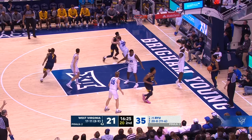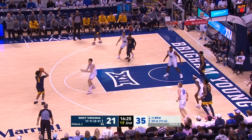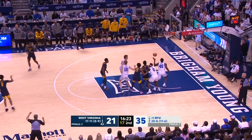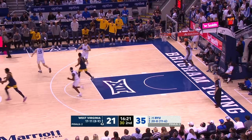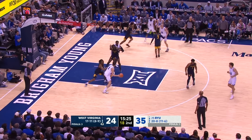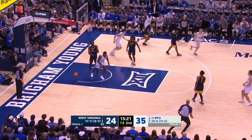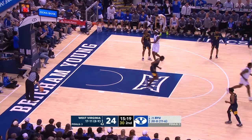His ability to drive the lane and then find the open man. Deep three. Powell knocks it down. Dimon mid-post, 2 feet in. Spins it off the window with the hand.